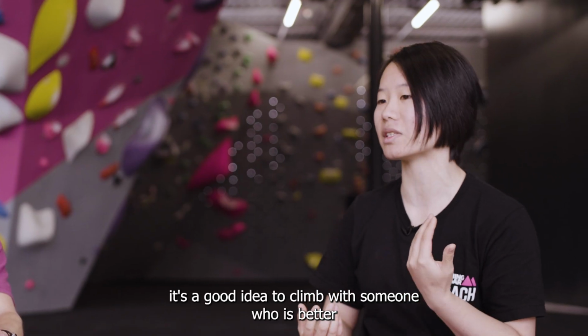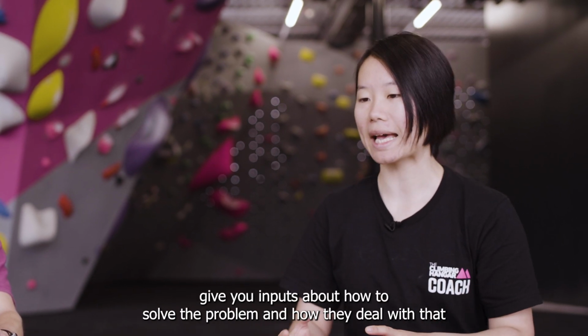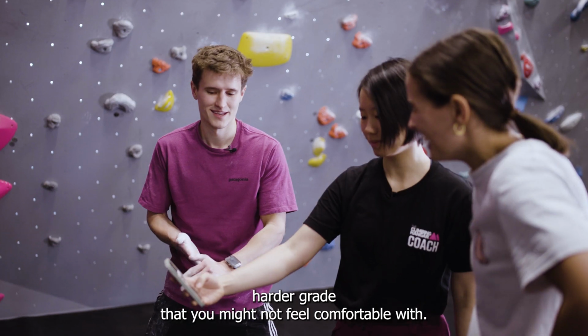It's a good idea to climb with someone who is better. Basically, climb with a better climber, so they can give you input about how to solve the problem, and how they deal with a harder grade that you might not feel comfortable with.